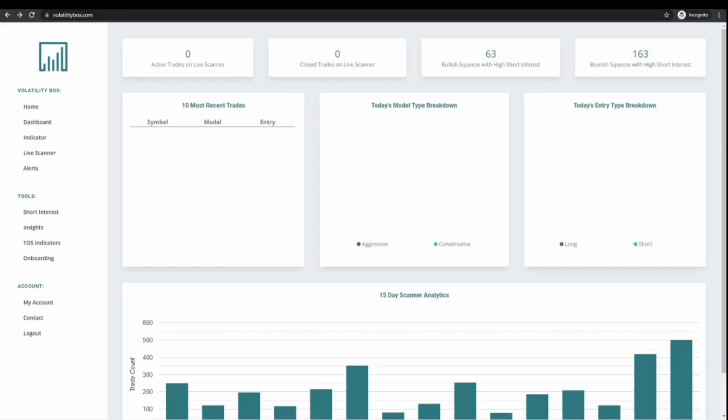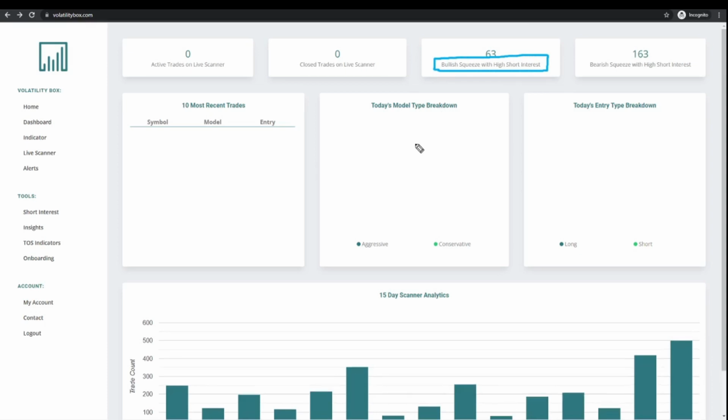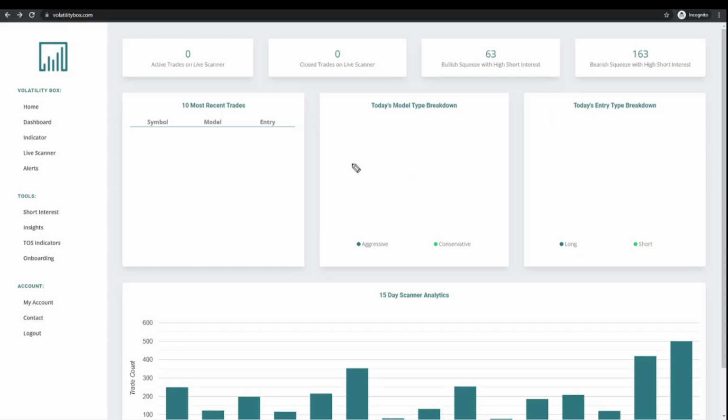Now, quick note before we actually get into that. We have bullish squeeze right here with high short interest. And what this implies is we have a squeeze that's currently forming up, either a red dot, a black dot, or a yellow dot squeeze. We have stacked moving averages on the bullish side, and that's the 8, 21, and 34 stacked. And then finally, we have high short interest, which is determined by plus 10%, meaning at least double digit in terms of short interest. For our bearish squeezes, that's the exact opposite. So still a squeeze, but this time moving averages stacked bearishly, and then the same high short interest.